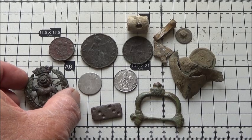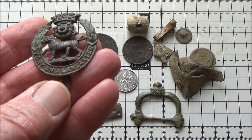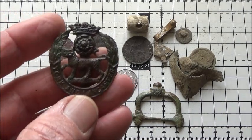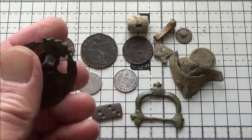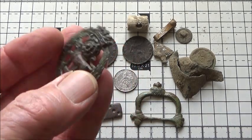This is absolutely wonderful. It's from the Yorks and Lancaster Regiment, cat badge. Absolutely wonderful condition. I've never found one as good before. Complete with the slider on the back. Really pleased with that.